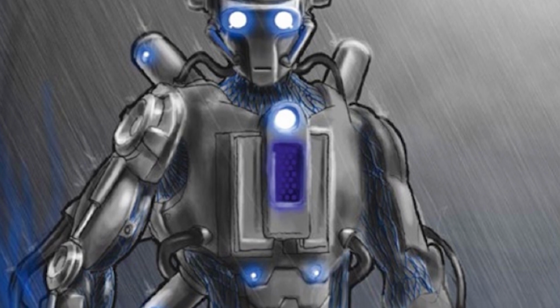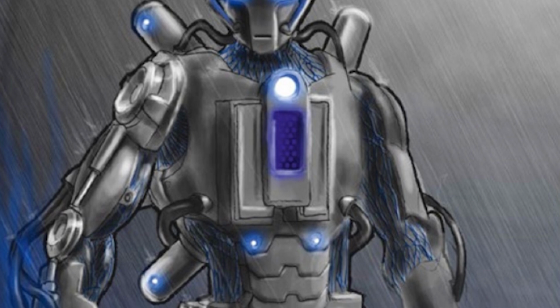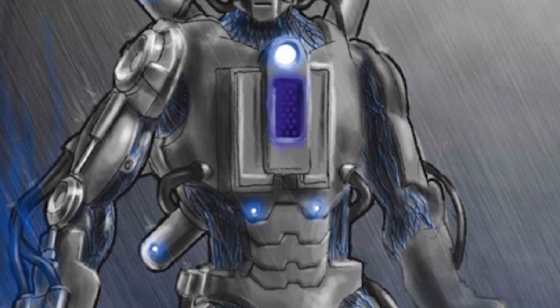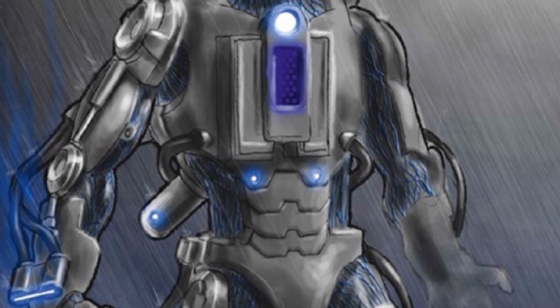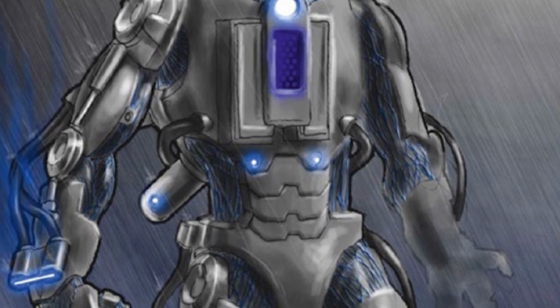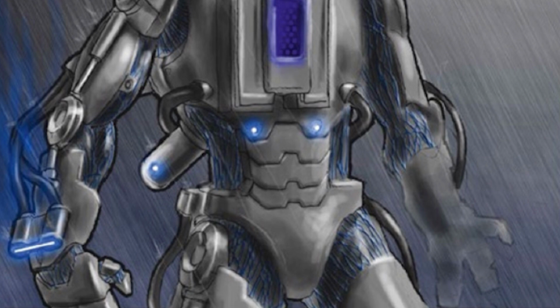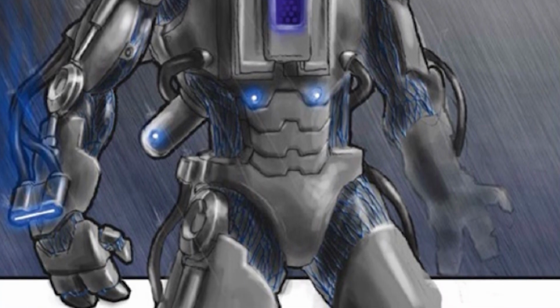I love the chest unit being most similar to the Tomb of the Cybermen designs. I also love the almost vein-like appearance of the blue wires going across the body, as well as that giant blue laser. The three-fingered hands is more reminiscent of the Telos Cybermen. This looks like what a Telos Cyberman would look like if it got Iron Man tech, or basically just really advanced tech.